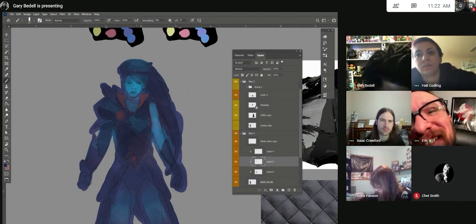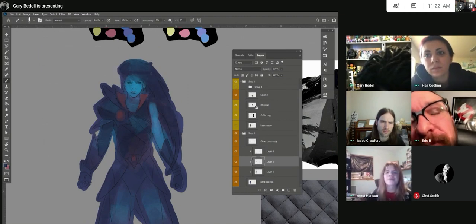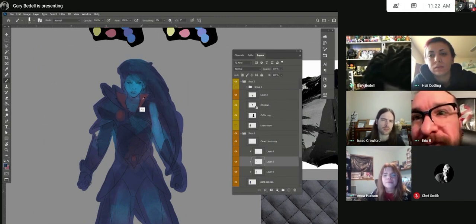I don't know if you notice, in some cases, I'm kind of letting the colors underneath show a little bit, and I'm using them like with her hair here. I'm going to try something really quick, see what it looks like. I think it'd be awesome.